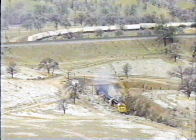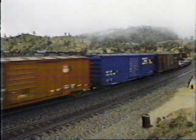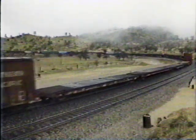Prior to 1899, the Tehachapi Pass was purely a Southern Pacific operation, but on January 16, 1899, the Southern Pacific and the Santa Fe entered into a joint trackage agreement whereby their trains from the east were allowed to enter the San Joaquin Valley and proceed to San Francisco.